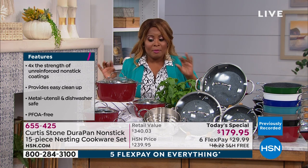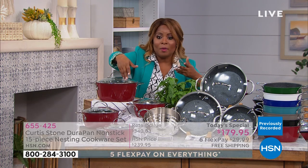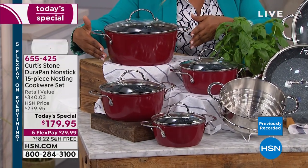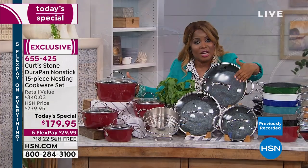That's remarkable. When you look online at what one open stock piece would cost, they're anywhere from $30 to $50. But when you're buying it in a set, you get them for virtually half, like $11 and change. So here's what you get with today's special.